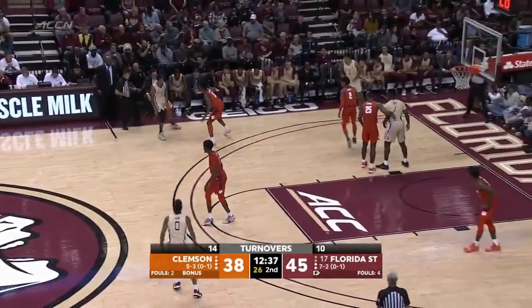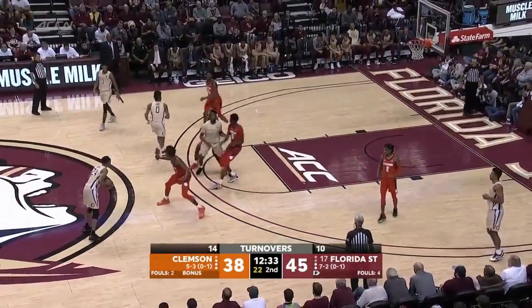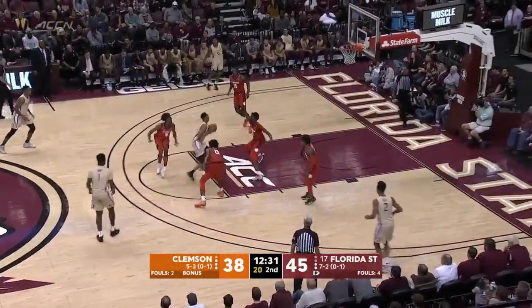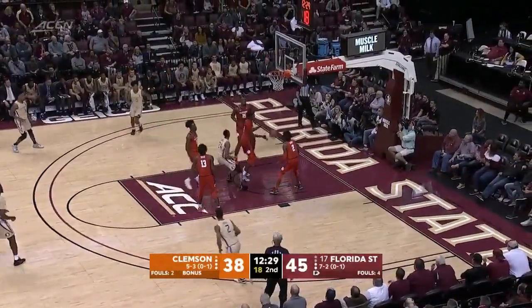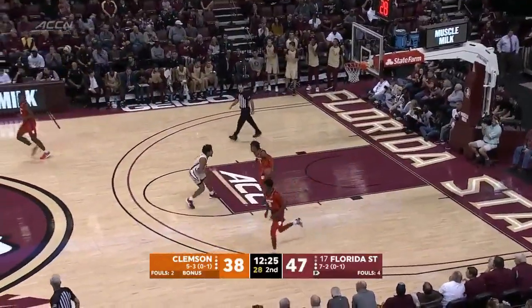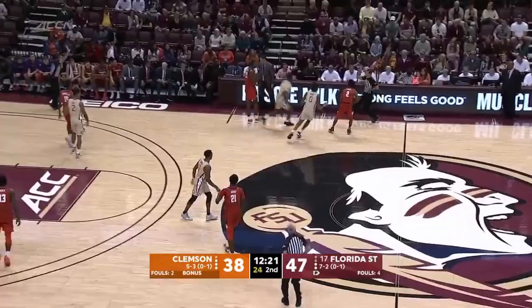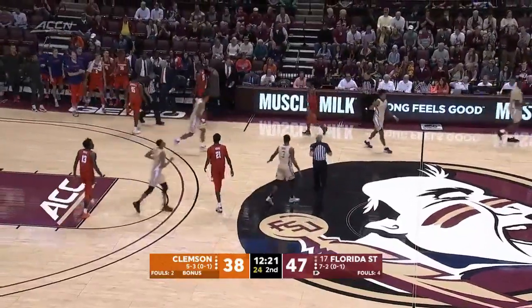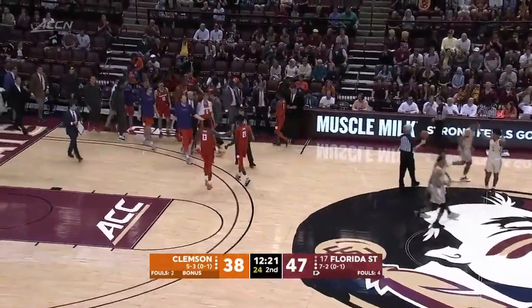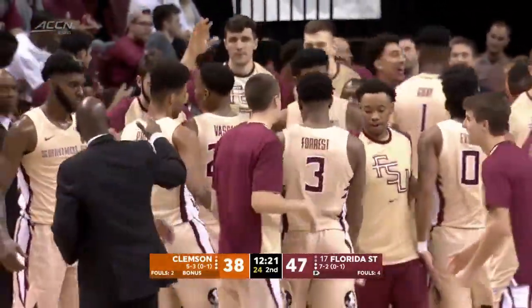Had a big game in Gainesville as Florida State early in the season knocked off the Gators. Vassell, hole in the defense, and he buries it. He can go wherever he wants off the bounce. He is a really tough matchup. And they get it into the front court, and they need to take some time. Brad Brownell has seen enough.